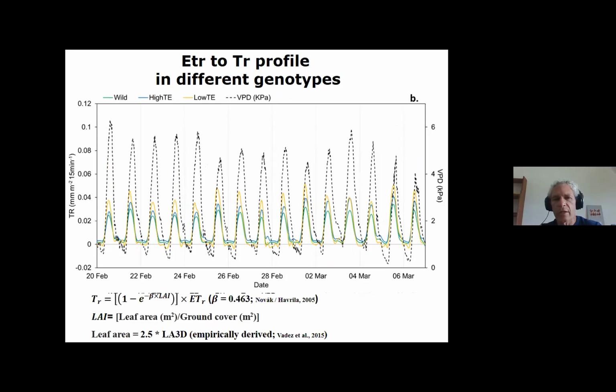Alex is following up on this. Any idea on the underlying genes of the TE trait? That's part of the more fundamental work that we have undertaken. I've not talked about that today. But the reason for the transpiration restriction is basically where we want to go.